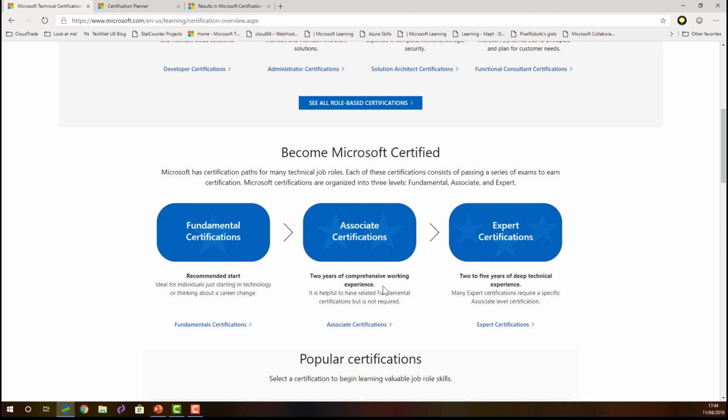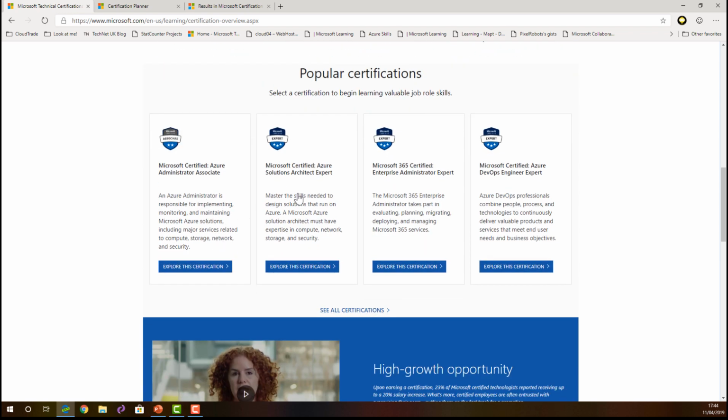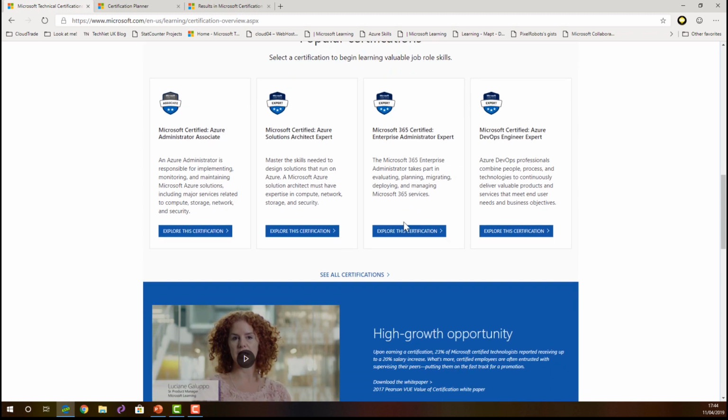If you have like 2 years comprehensive working experience, why don't you go for the associates? And then 2 to 5 years, go for the expert level. It also has a list of popular certifications, so which ones you want to go for. All of the Azure ones are obviously first, and Microsoft 365 is slipped in there, which is nice to see.